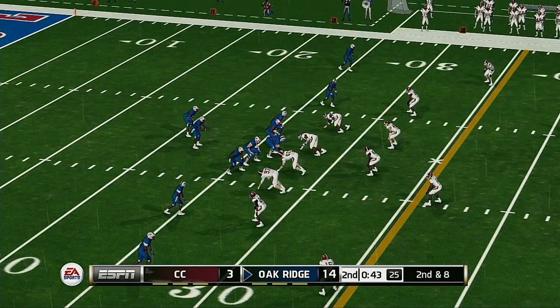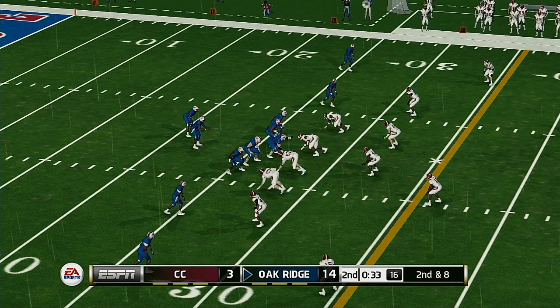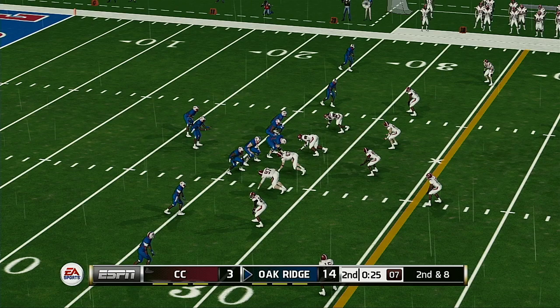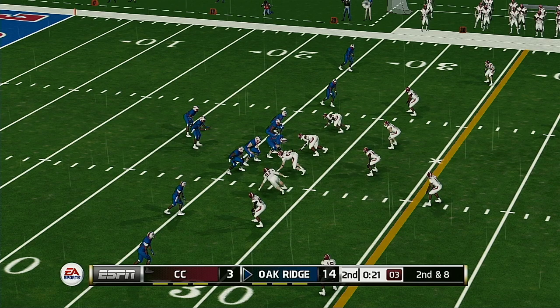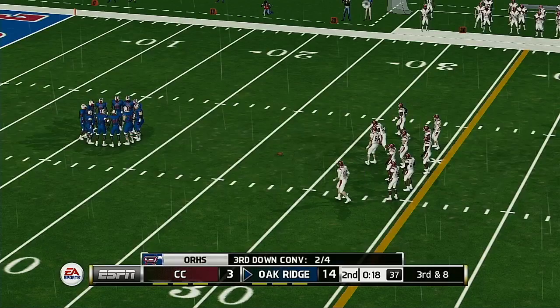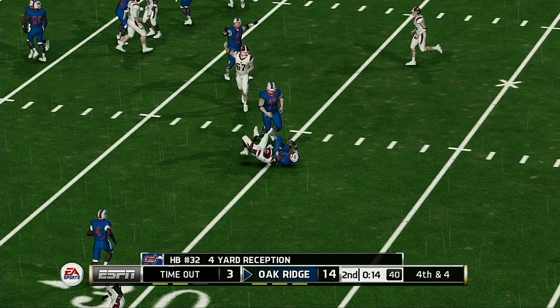Check by 46. Kill, kill. Raider, Raider. Throws it away. From their own 27-yard line. Third down. Hold this. Down. Finds his man and they take him down immediately.